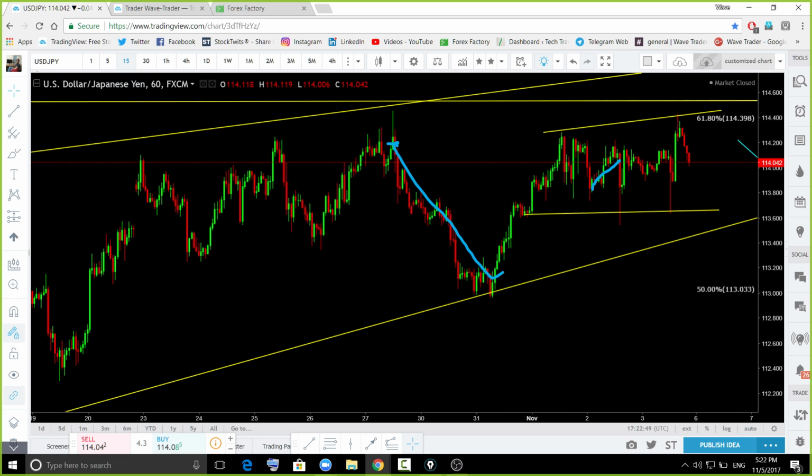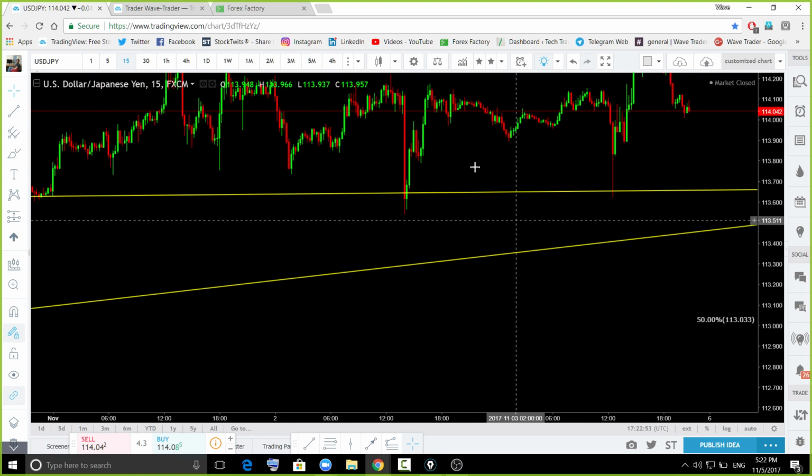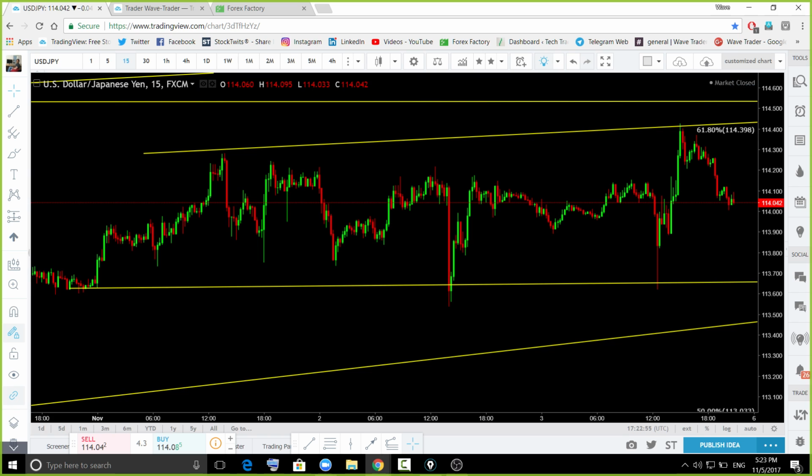I think on the 50-minute time frame that flag was forming over there. Yeah, we got that here. So we were selling this pair every time it was coming close to the top, and we got the break-even trade. We are still short. Some of my traders are holding. I'm personally holding short at this area, exactly at this area.